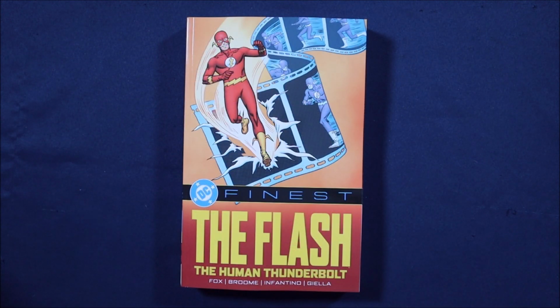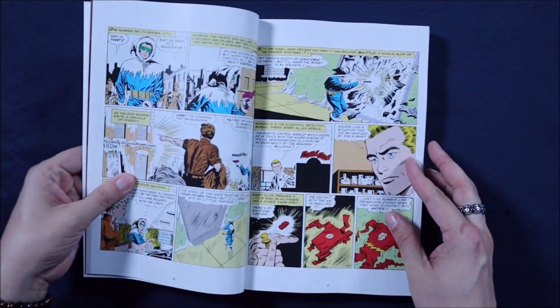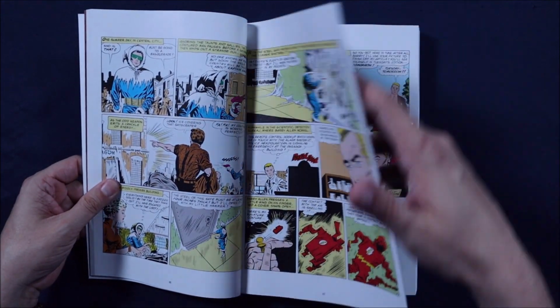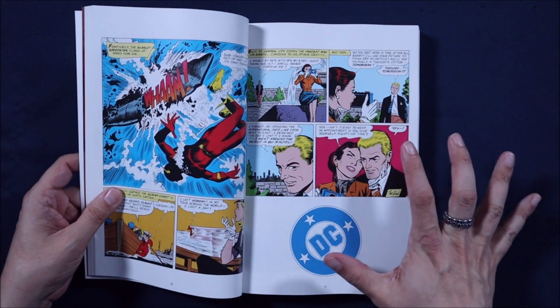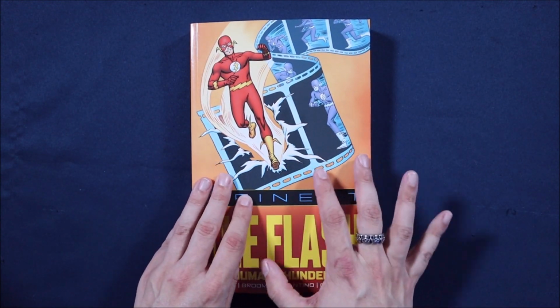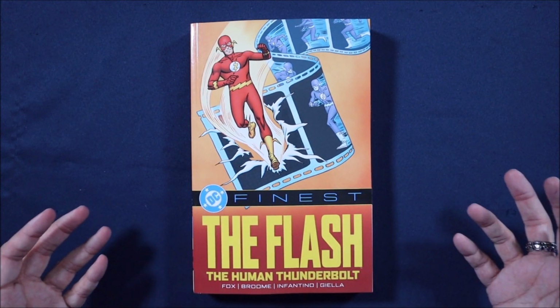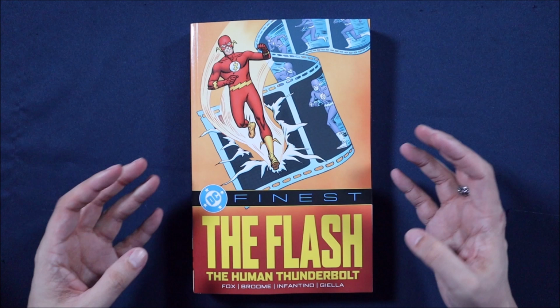And next up is the Flash, The Human Thunderbolt. Carmine Infantino, Gardner Fox. This is the very beginning of Barry Allen the Flash. So important because this first appearance of Barry Allen, a lot of us consider this the debut of the Silver Age in the comic book industry, right? This is super historical.